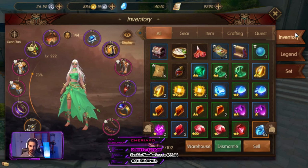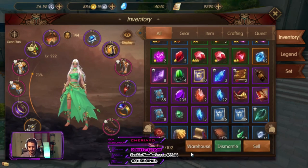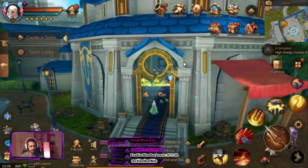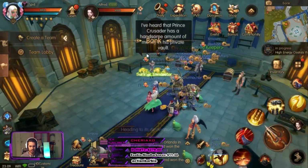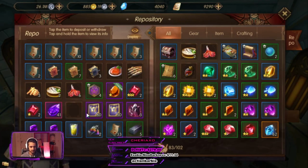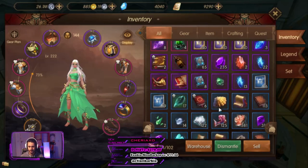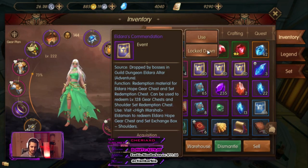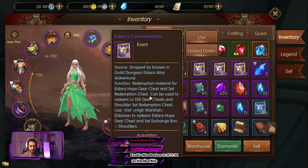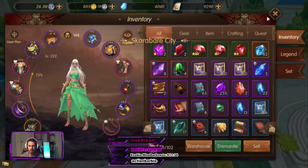Now, if you cannot get it through auction, you can get it another way. That's through accommodations. Let me take my accommodations out real quick. As you can see, I have accommodations right here, 70 of them. Tomorrow I will receive my 80 so I can get my shoulder piece.